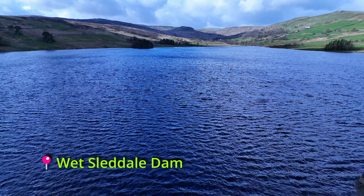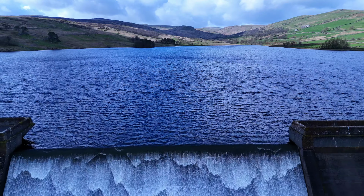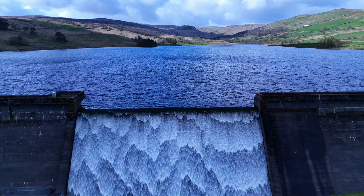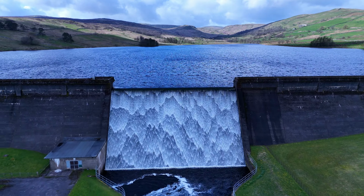The 600-metre-long dam across Wet Sleddale Reservoir was built in the 1960s to provide water to Manchester. Lying close to the small village of Shap, the flooded land formerly belonged to Shap Abbey. Water extracted from here is piped to Hawes Water, with the overflow forming the River Lowther. A walk around Wet Sleddale and the Shap Fells is featured in part 1.